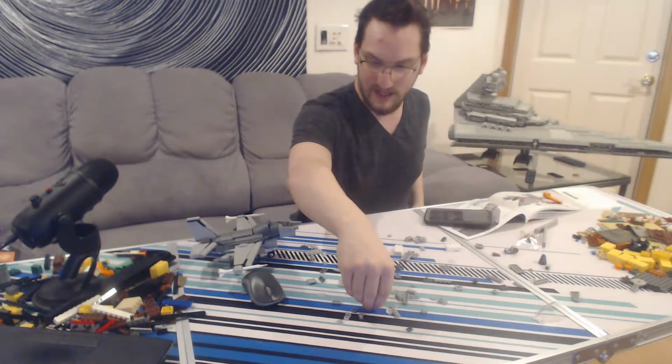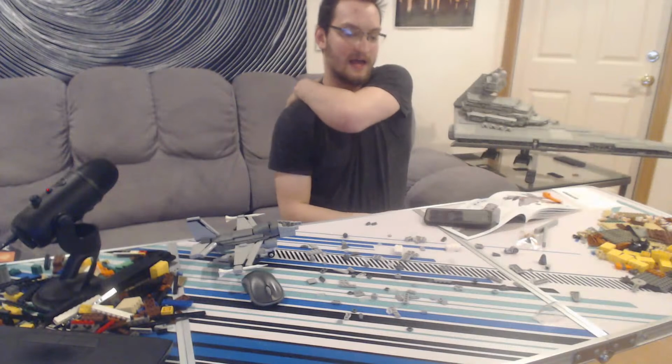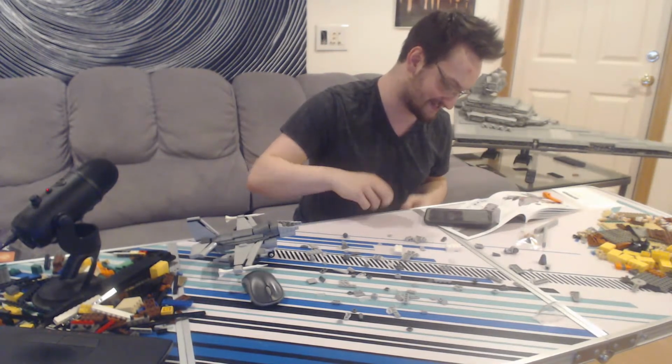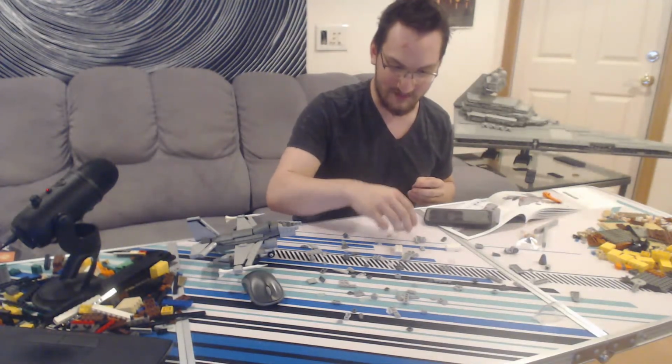Yeah, you know that's a good build once you find out that there's text inside the instruction book saying, "Oh, you should do it like this." Yeah. That's how you know it's going to be a tricky build for you.